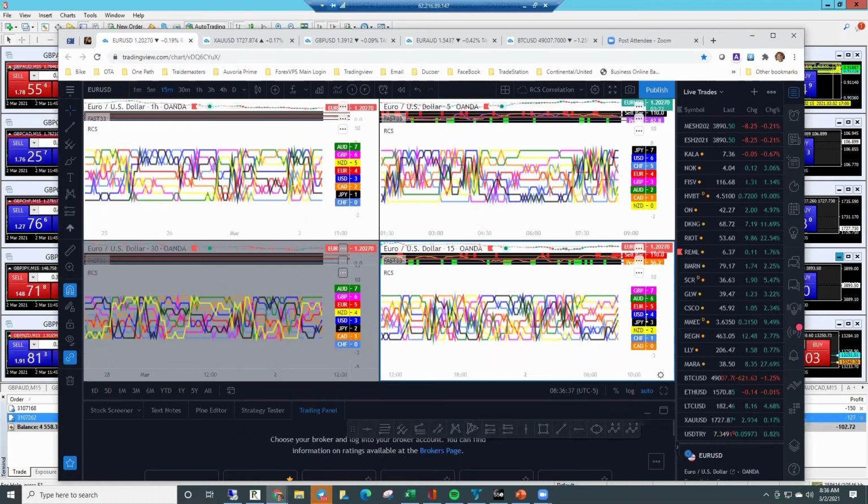This one's still relatively strong. So here you see the yen and the US are right in the middle of the pack, a little bit to the weaker side. So I still view both of those as a long trade.